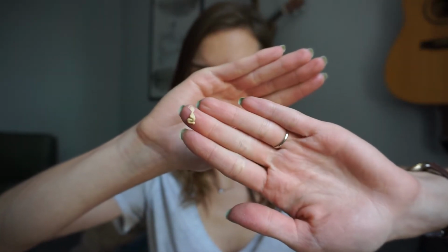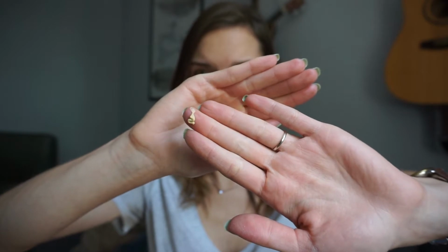So that's what it looks like. People have been saying it reminds them of the Benefit Professional, which, I guess I can see where they're coming from, but it's not as pore-filling as I would like. But I just love this because I can easily wear it under my makeup.